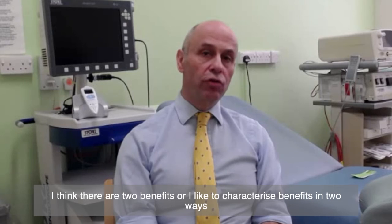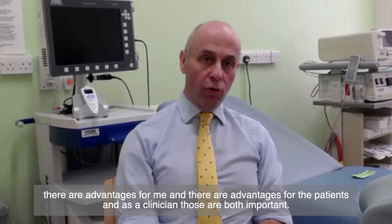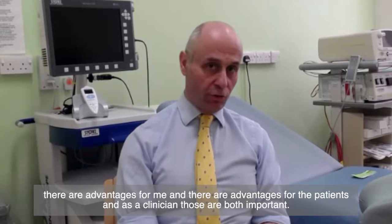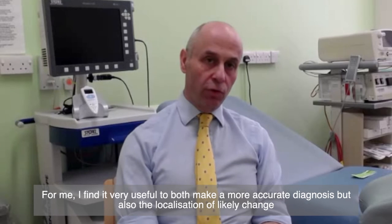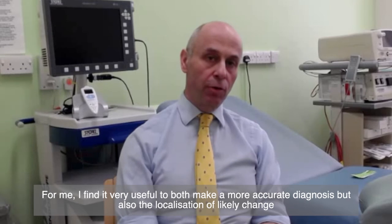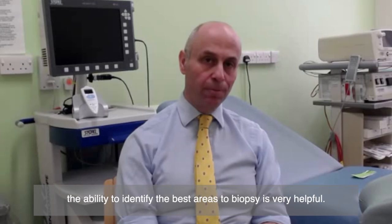I think there are two benefits, or I'd characterise benefits in two ways. There are advantages for me and there are advantages for the patient, and as a clinician those are both important. For me, I find it very useful to both make a more accurate diagnosis, but also the localisation of likely change, the ability to identify the best areas to biopsy is very helpful.